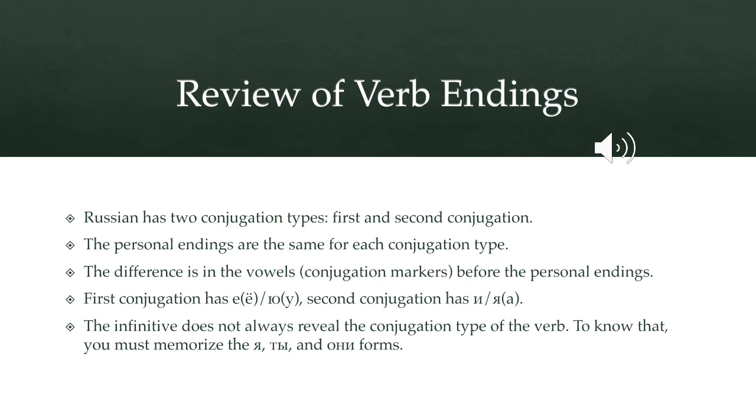Frequently, you can recognize the conjugation type by looking at the infinitive. So for example, many verbs ending in ать or ять are first conjugation, and many verbs ending in еть or ить are second conjugation. However, this does not always hold true. There's a subset of verbs ending in ать that are second conjugation, and a subset of verbs ending in еть that are first conjugation. So you can't always know by looking at the infinitive.